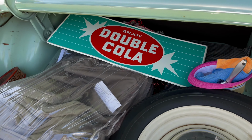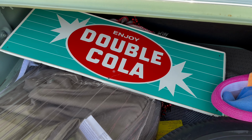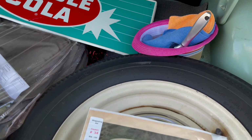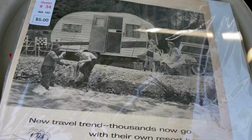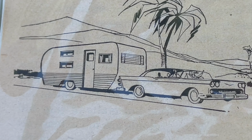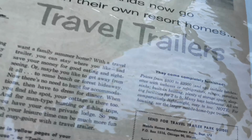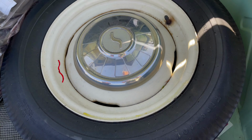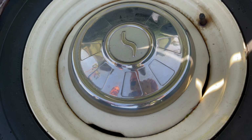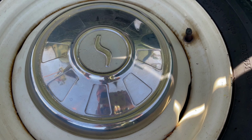All kinds of treasures in the trunk. What's this double cola thing? Just a metal advertisement for double cola. And then you have this ad right here, which happens to have a 58 Ford in it. How much do we love trailer travel, you guys? Look at that graphic right there, and just that font, travel trailer. But you know what the real pièce de resistance is here, is this. The original, oh, what's this? Oh, that's part of your Christmas display. The original spare and the original tire, you guys. And don't you love that little button cap?